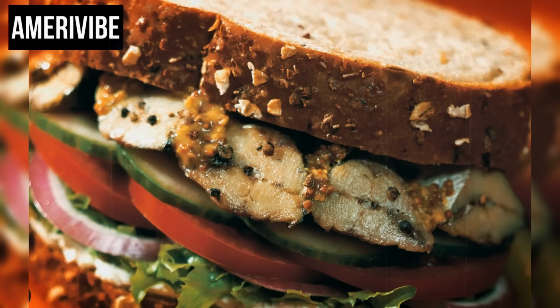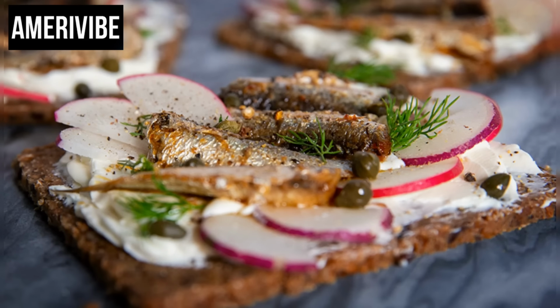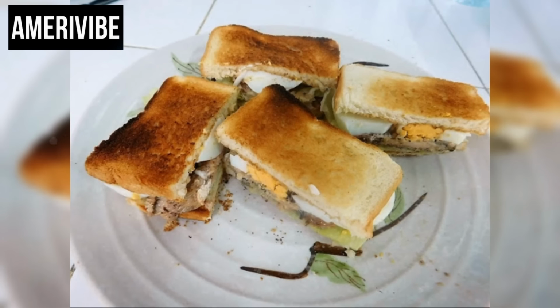The sardines, often packed in olive oil or brine, are mashed and spread directly onto the bread. Hard-boiled eggs, chopped or sliced, are then layered on top of the sardines, sometimes mixed with a bit of mayonnaise or mustard to add creaminess and a tangy note. The sandwich might also include thin slices of red onion, a sprinkle of capers, or even a dash of lemon juice to brighten the flavors.